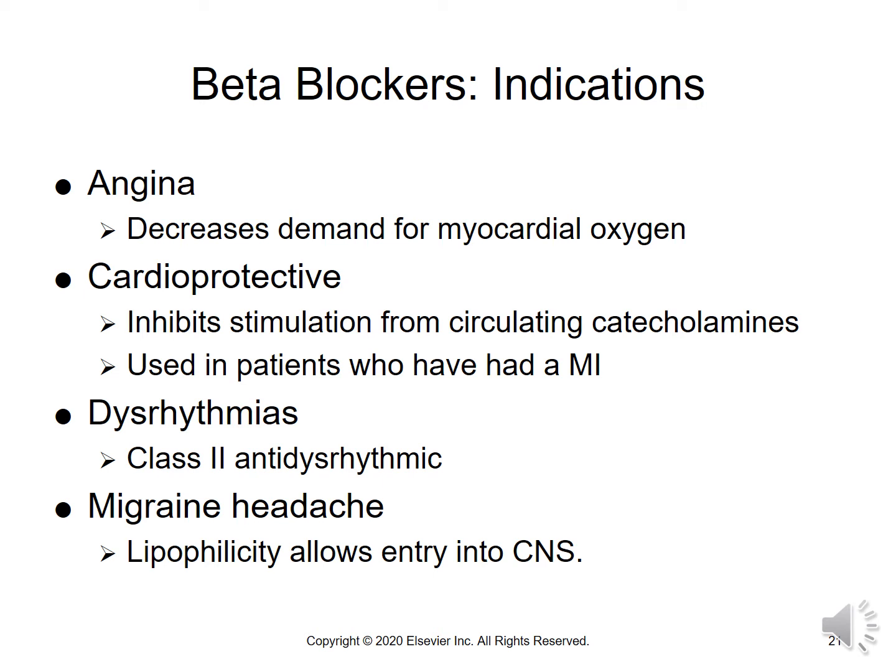Okay, so why do we give beta blockers? For angina, so that we can decrease the demand for myocardial oxygen. That's what causes pain. Remember, we talked about any muscle that is deprived of oxygen or has decreased oxygen will hurt. So that's what happens in angina.